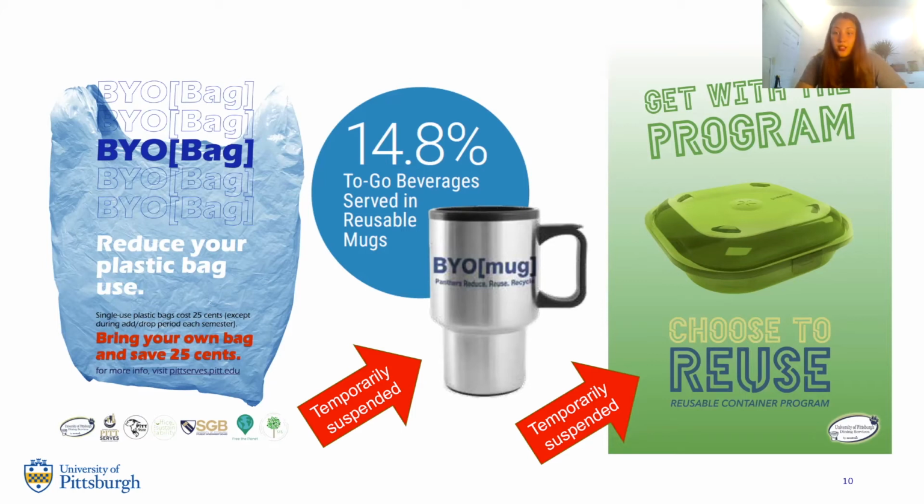And then Choose to Reuse is a newer program, which is really exciting. Also temporarily suspended, but typically you buy a token one time for 99 cents, and then the token gets you a reusable container. You get your food served to you in this reusable container, return your token when you're finished, and you don't have any of the food waste packaging that typically comes at places like Einstein's and other locations such as restaurants in the William Pitt Union.